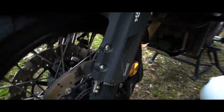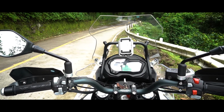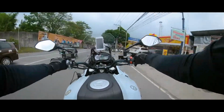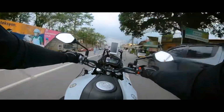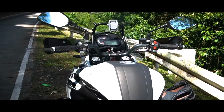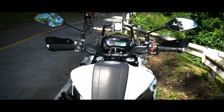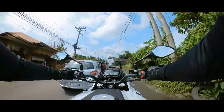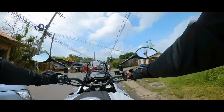Sana rin meron ditong cruise control dahil sa mga long rides, perfect na yung seating position eh. May time lang na nakakangawit mag-twist ng throttle all the time for hours. I also wish that there is an option to adjust the windshield. Dahil malaki ang unahan ng bike na ito. Sa traffic, minsan mas okay na naibababa ang windshield to allow airflow onto the rider's body.